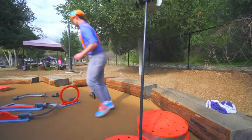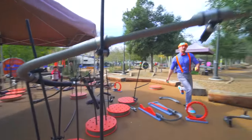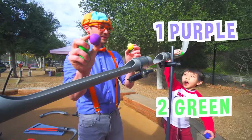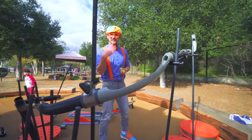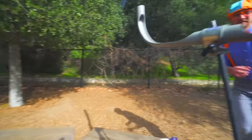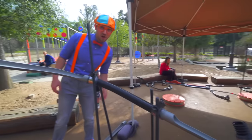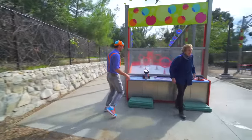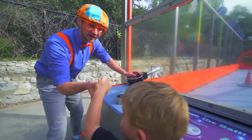I need to find a ball. Okay, I have four balls. Two green ones, a purple one. I can put this one here. Okay. Oh! Did you see that? How about come on this side so you can see it? Okay, here we go. Come on! Cool. Okay. Oh, hey. Put this right here. Sure. There you go. Okay.